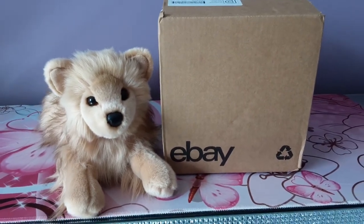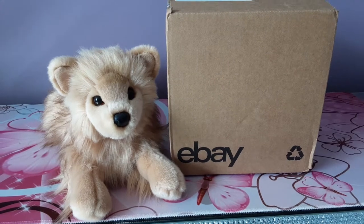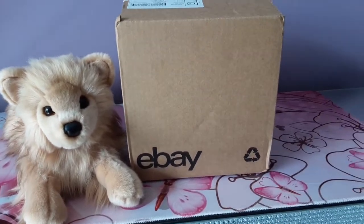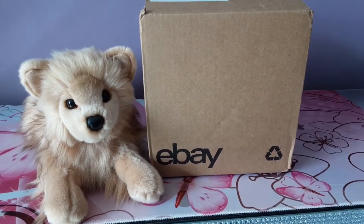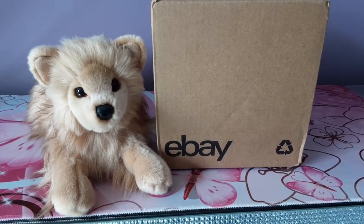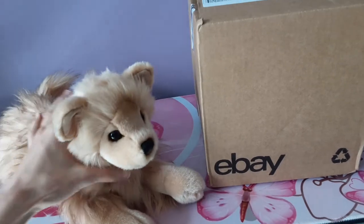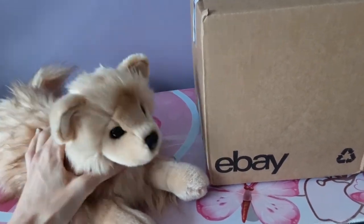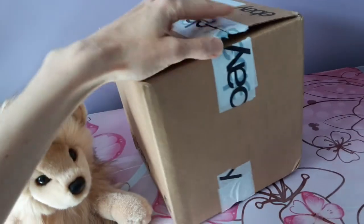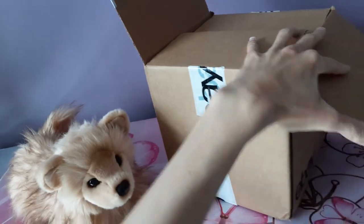This particular dog was, I think, retired in maybe 2015, I want to say. I'd always been kind of drawn to this one, but unfortunately it was one of the harder ones to find, I think, just because it had a pretty short production run. So I will get right to it, and Fluffy will be here to spectate. I've already ripped open the tape just to spare you all the tedium of watching me struggle to open it.